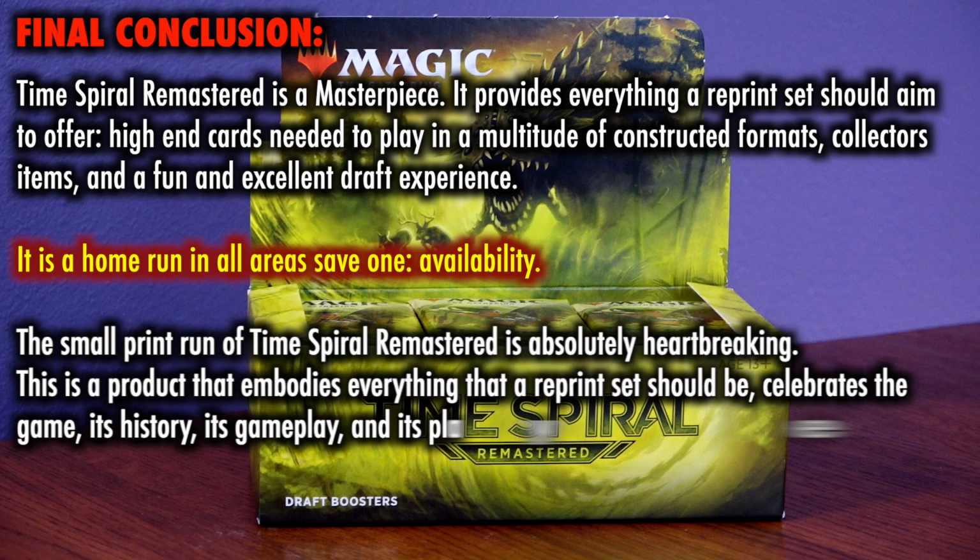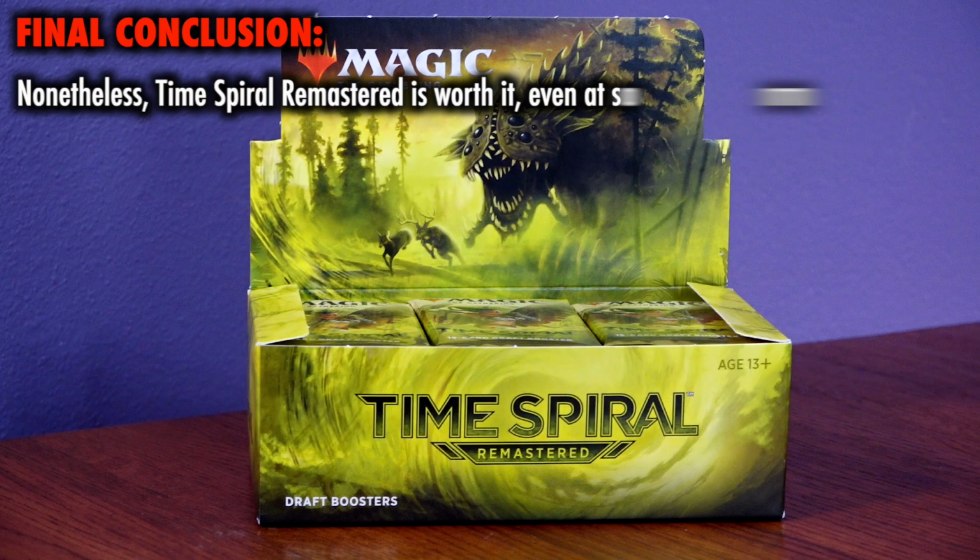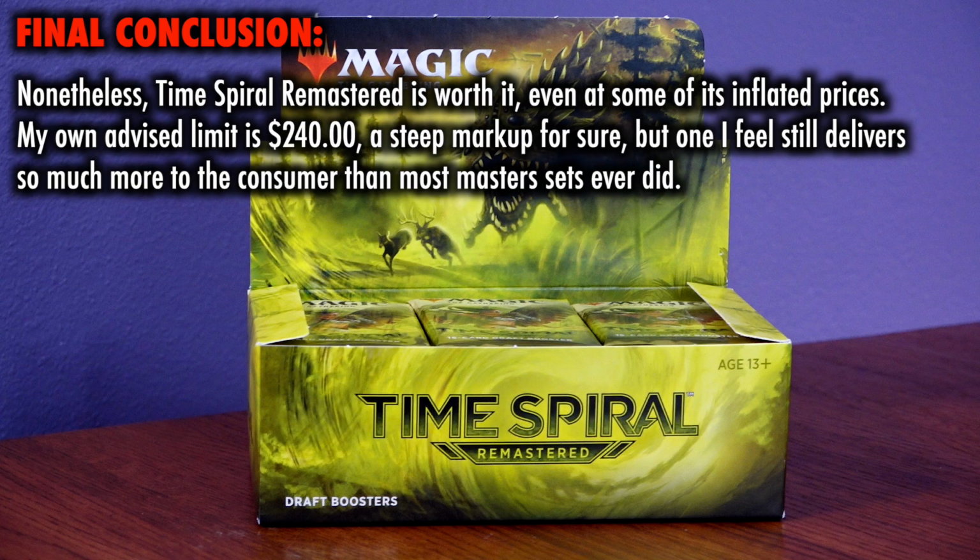The small print run of Time Spiral Remastered is absolutely heartbreaking. This is a product that embodies everything that a reprint set should be. Celebrates the game, its history, its gameplay, and its player base. And they barely printed any of it at all. The ever-rising price will serve to dissuade many Magic the Gathering players from enjoying this fantastic product. And that is an absolute shame. Nonetheless, Time Spiral Remastered is worth it, even at some of its inflated prices.